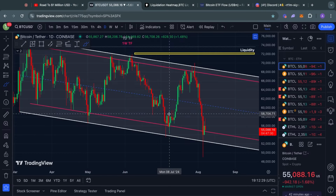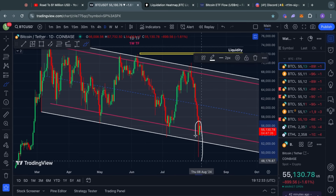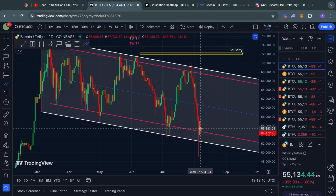Let's get right into the Bitcoin chart for today, because after we saw a bit of a retrace from this move to the downside 2 days ago, now today we are seeing another move to the downside. So let's talk about what is happening here. I will give you some of the key support and resistance levels to pay attention to so you can make sense of what is going on in the market right now.